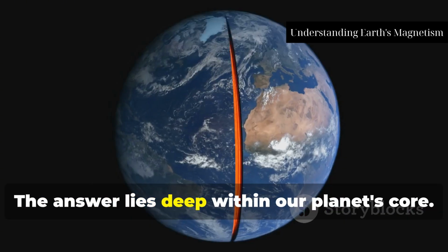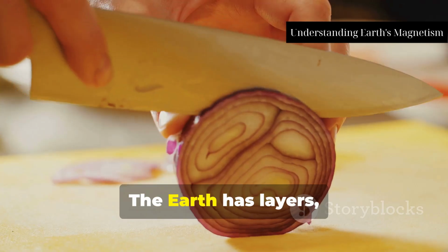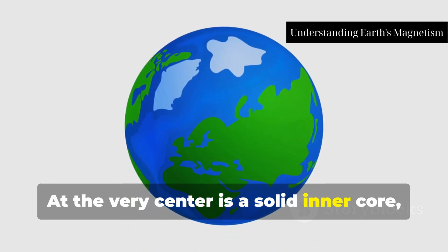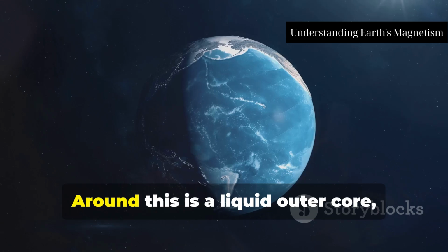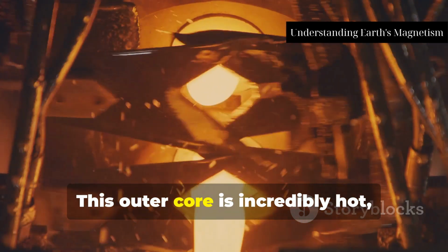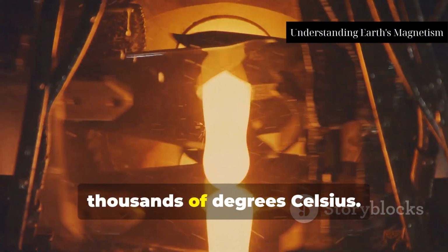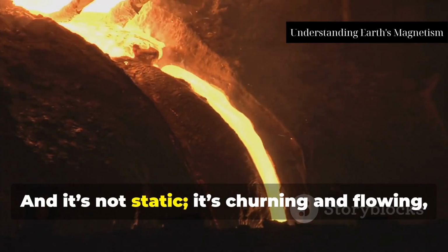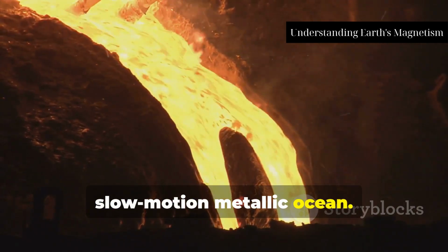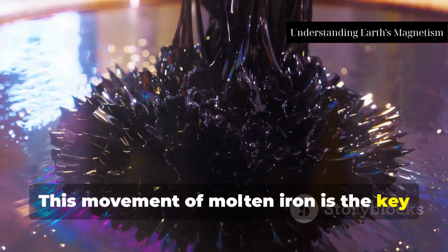The answer lies deep within our planet's core. The Earth has layers, much like an onion. At the very center is a solid inner core, mostly made of iron. Around this is a liquid outer core, also predominantly iron. This outer core is incredibly hot, thousands of degrees Celsius. And it's not static, it's churning and flowing like a vast, slow-motion metallic ocean. This movement of molten iron is the key to everything.